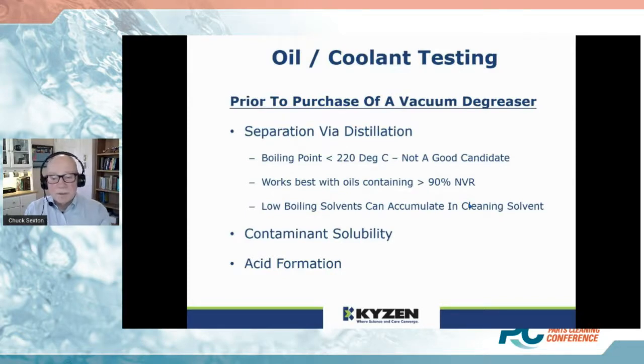Now, we'll look at your oil or coolant ahead of time, and we can help make that decision. This process works best with oils that contain high solids, or in this case, as I wrote, greater than 90% non-volatile residue. And as I said, low boiling solvents can accumulate in the cleaning solvent. We need to also make sure that your contaminants are soluble in these solvents, and we can do that in the lab. That's very easy to do on the front end.